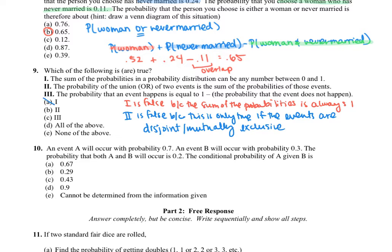So far we know we can cross off A and B, and we can cross out all of the above since we know A and B are false. So now we look at C. It says the probability that an event happens is equal to 1 minus the probability that it does not happen. That is true. That's basically the complement rule. So C is the only one that is true.